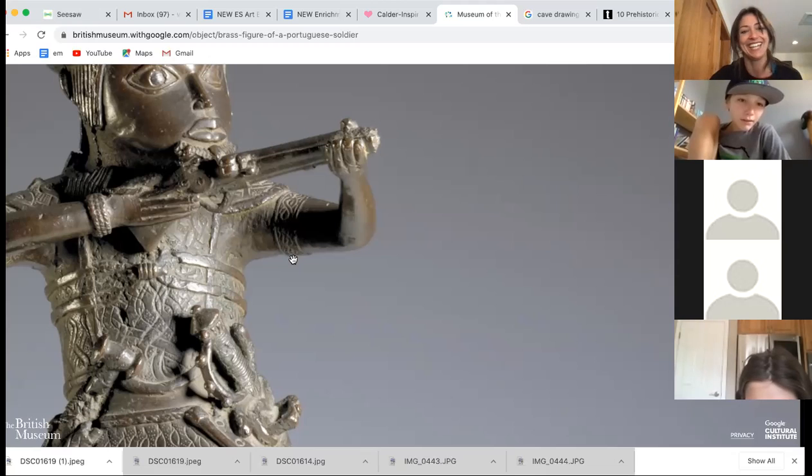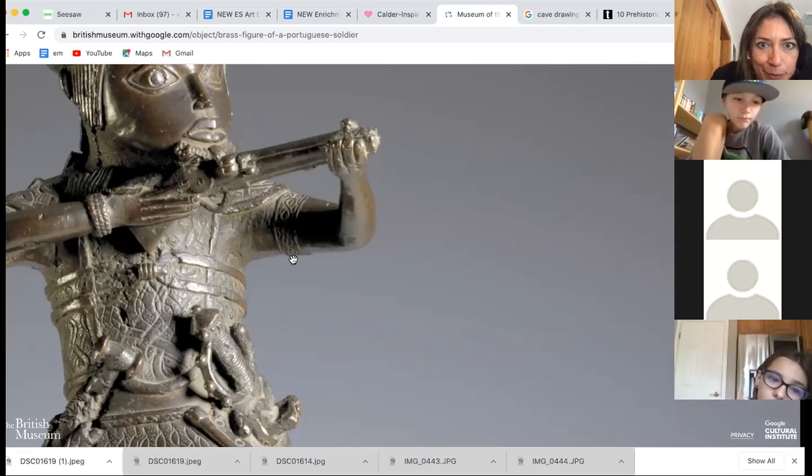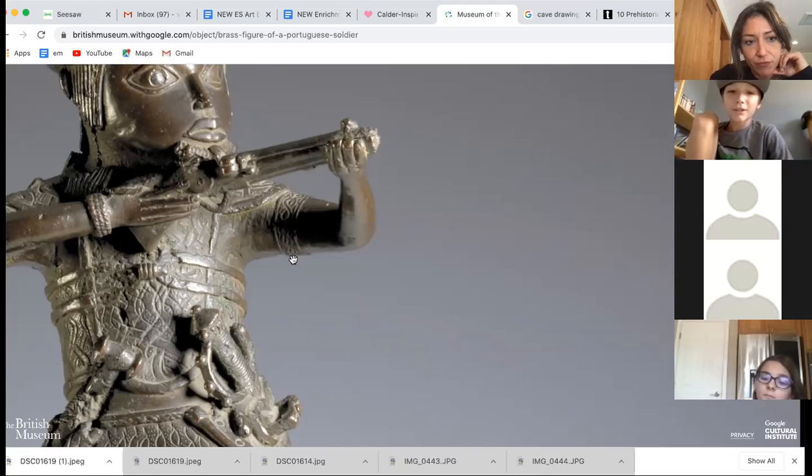The gun also looks broken. It might have been a little longer originally. It looks like the edge of it might be broken off. Maybe since it was so old, they found it somewhere in the dirt, so it was starting to break apart.